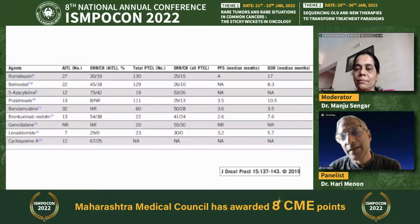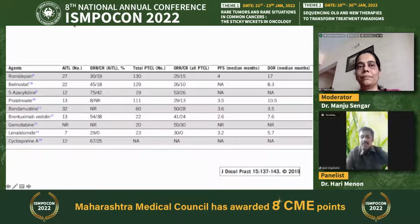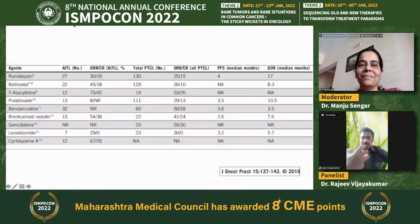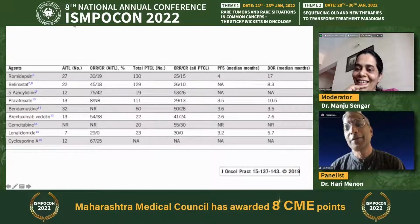And generally, they respond better when the volume of disease is much lower. So, precisely, sir, how would you choose? The next question is, cyclosporine sounds fantastic. We have never used it as a single agent in the past. So how would you choose your patients for cyclosporine? I don't think so, except for the fact that it is an angioimmunoblastic T-cell lymphoma.